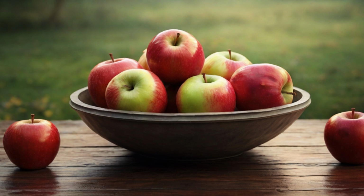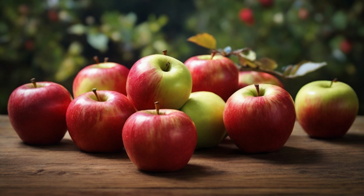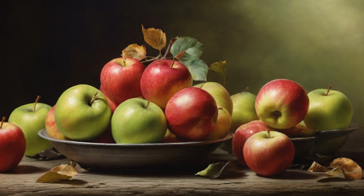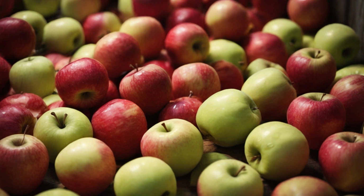One concern is pesticide residue. Apples often top the list of fruits with pesticide residues, so if possible, choose organic apples or wash them thoroughly to reduce exposure. Another issue is the sugar content. While the sugars in apples are natural, eating large quantities, especially in the form of apple juice, can lead to blood sugar spikes, especially for those managing diabetes.